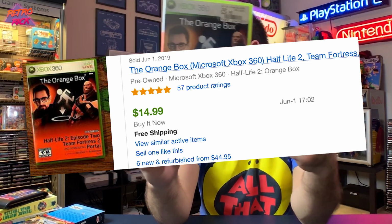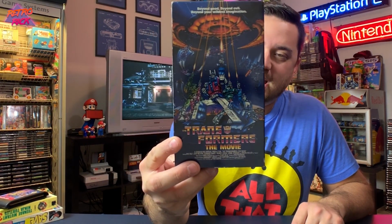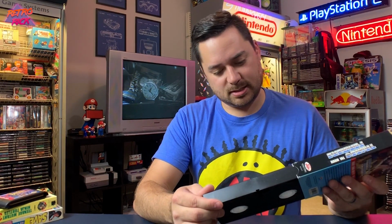Then we have the Orange Box. This was $1.99. Xbox 360. This is an easy flip as well. Transformers the movie on VHS. Really clean copy. I know that this movie gets a lot of flack, but still, nonetheless, to get it for a quarter, still pretty cool. Okay, I have never, ever seen a Saved by the Bell VHS and looked it up, and this is worth anywhere from 15 to 20 bucks. And again, this was a quarter. So pick that up.